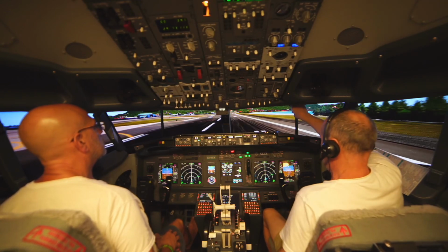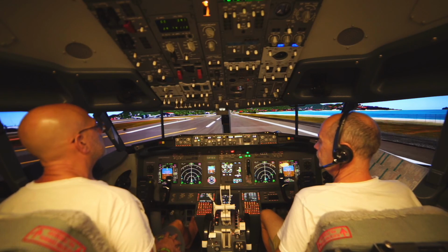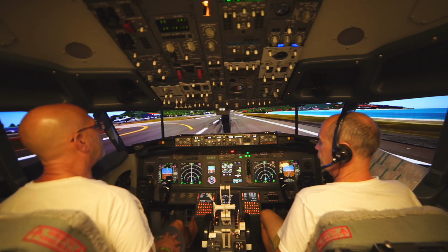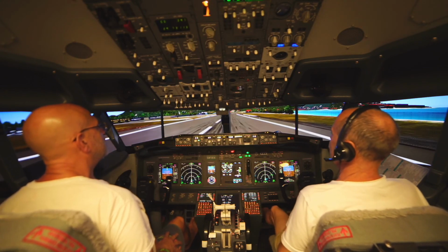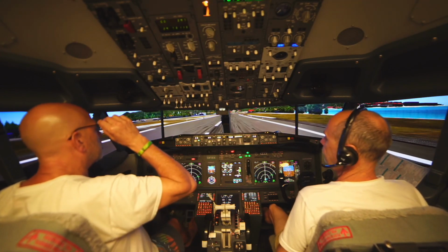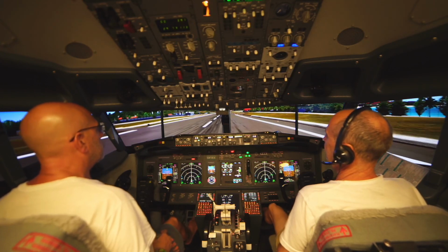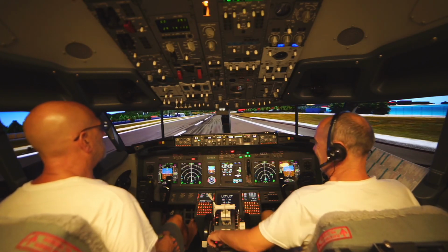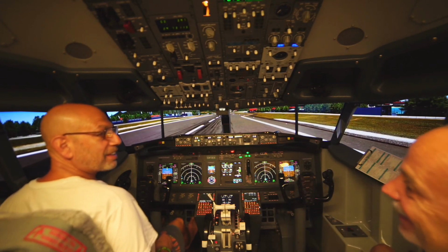The reverse has got it. And we'll start stepping on the reverse. That was better than the first run. No doubt about it.